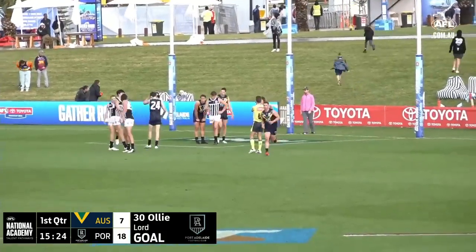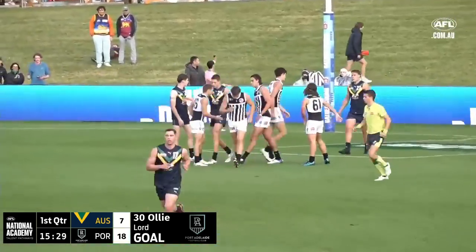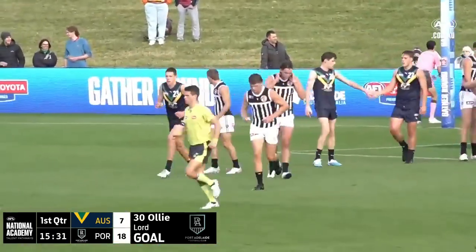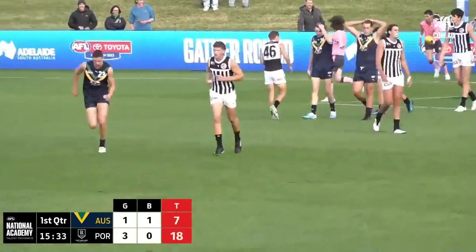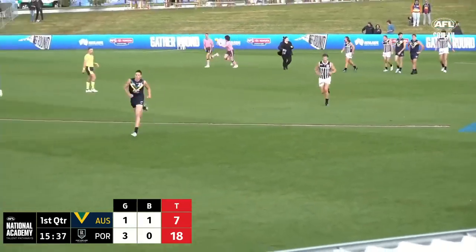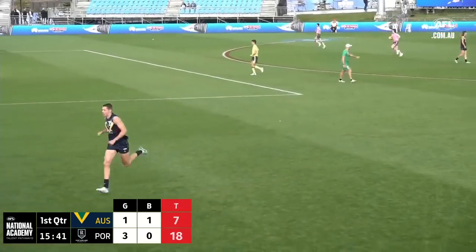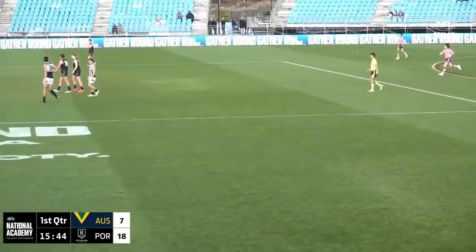The goal is kicked by Ollie Lord. He has 3 in the first quarter. Free kick, I think, might have been given away by George Stevens there. And Ollie Lord has 3 for 3 to extend Port Adelaide's lead out to 11 points here.